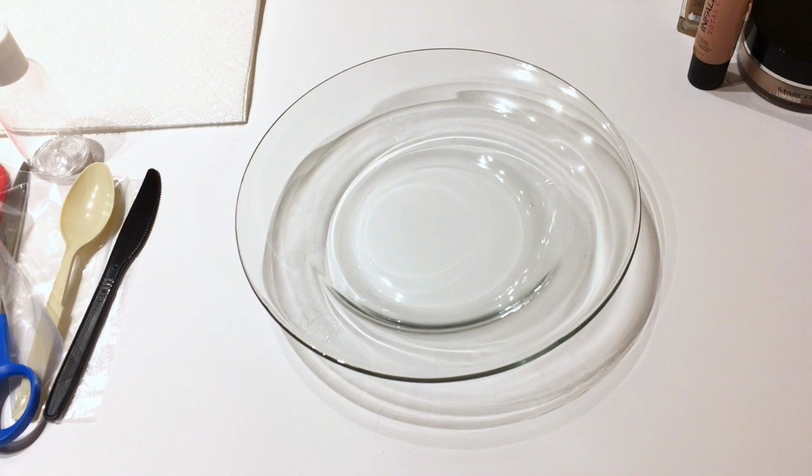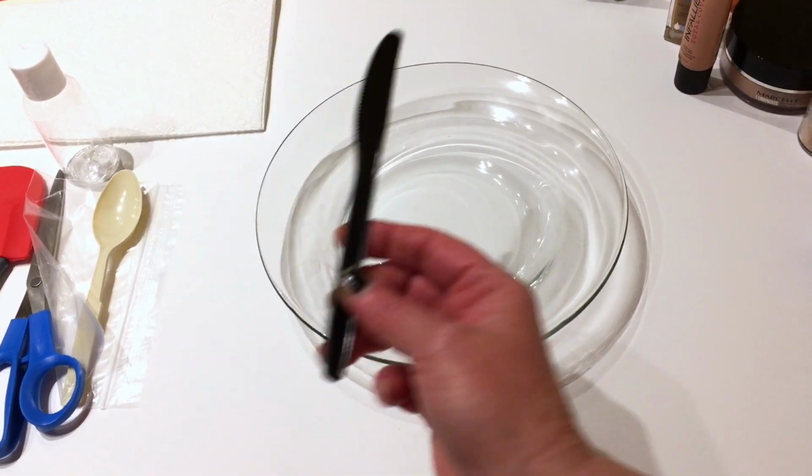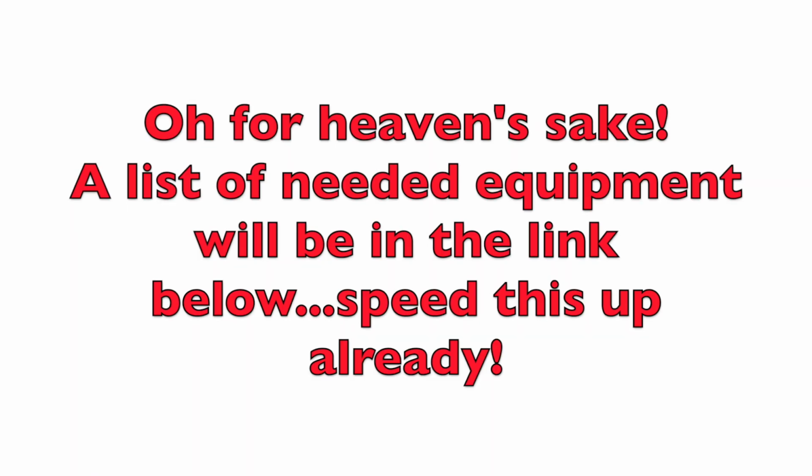First of all, you're going to need a bowl. I'm sorry about the size of this one, but you're going to need a bowl for mixing. Next, you're going to need a knife for scraping. So I've just got a plastic knife here, as you can see. And you're going to need a spoon.